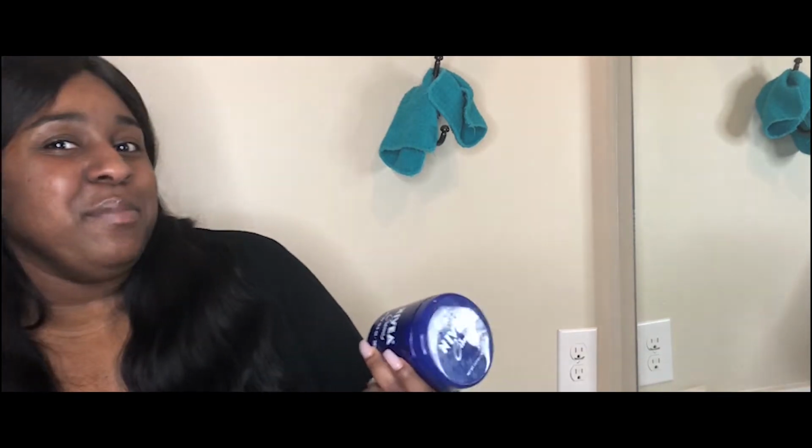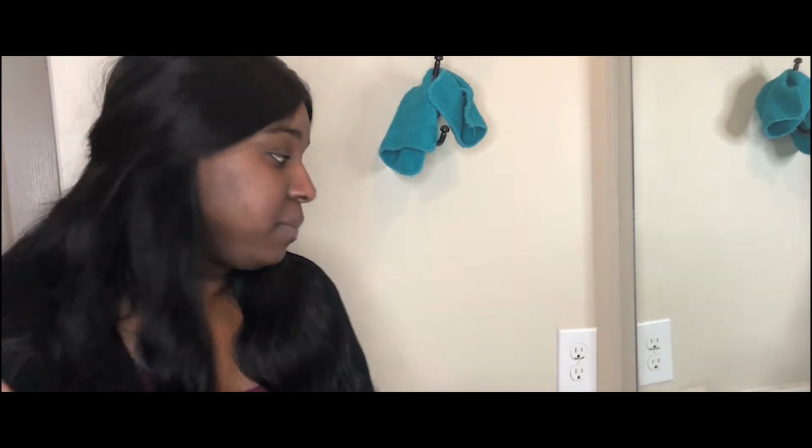You'll see in the video, it's so hard to get it in that I don't want to use it on the rest of my body and be stuck. So I love this. With the facial wash, this is my holy grail for my face. I used to use just Vaseline on my face, but this is so moisturizing.